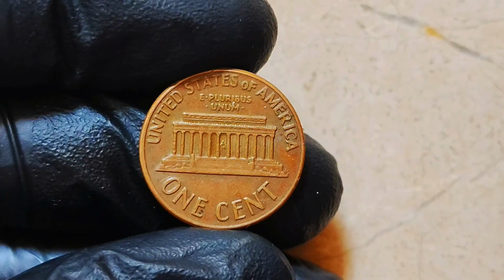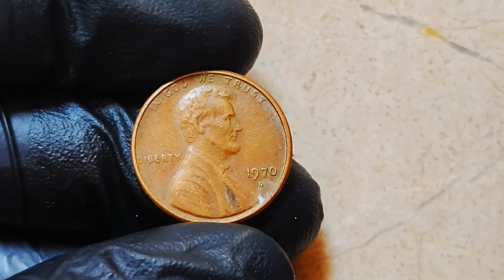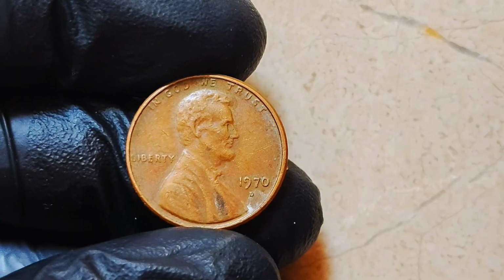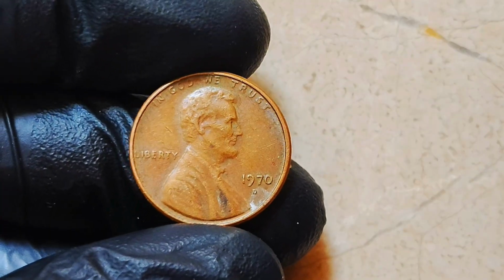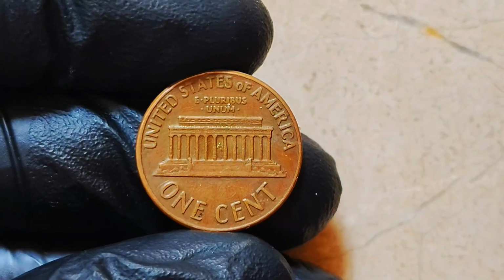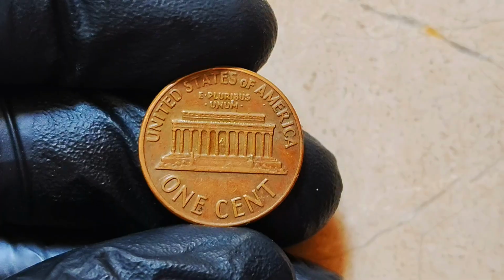Others say it looks like the numbers are vibrating off the coin, but beware, many ordinary 1970 pennies are mistaken for the rare variety. Some people see machine doubling, which looks flat and shelf-like, and think they've struck gold. But true double-die coins have rounded, distinct doubling, bold enough that even under a magnifying glass, the difference is clear.